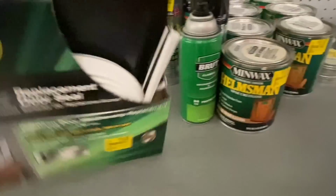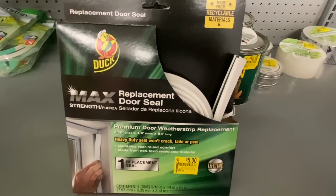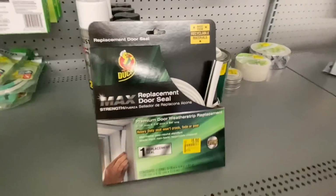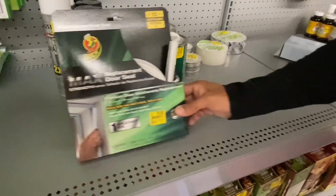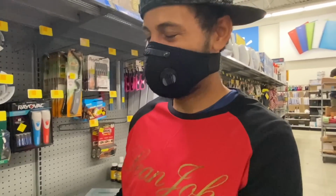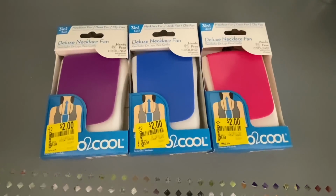All right. Now, I'm not even going to lie. I have no clue. And when I don't have a clue, I'm going to let you guys know. So you guys let me know in the comments what exactly this is for. Is this to keep the door sealed, or is it to prevent bugs from coming in? It's the little gap in the side of the door. Manny, you don't even know. All right, let us know below what this is, you guys. It's only $5.